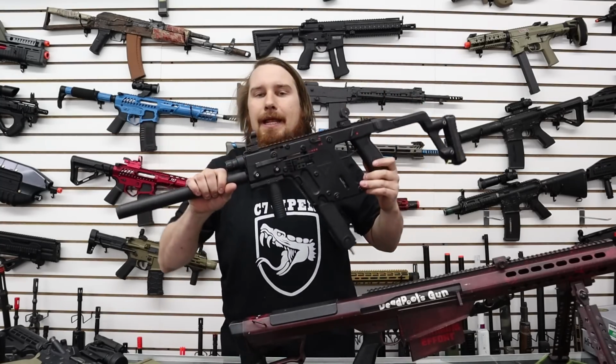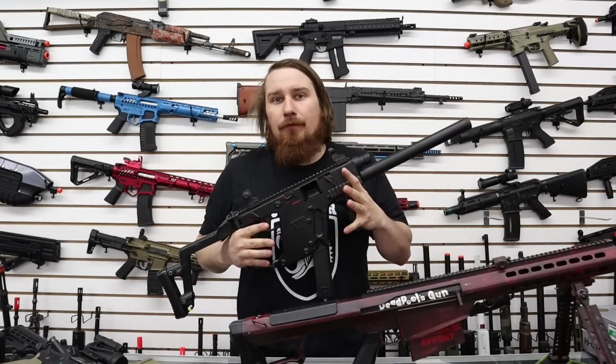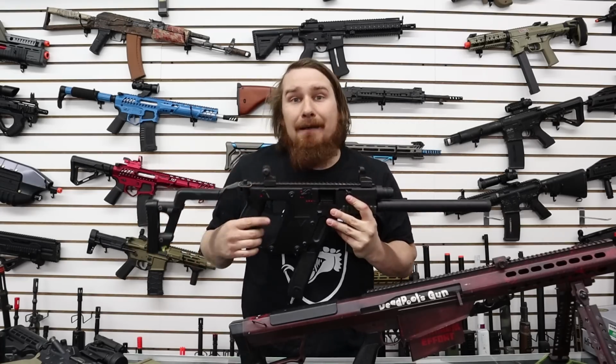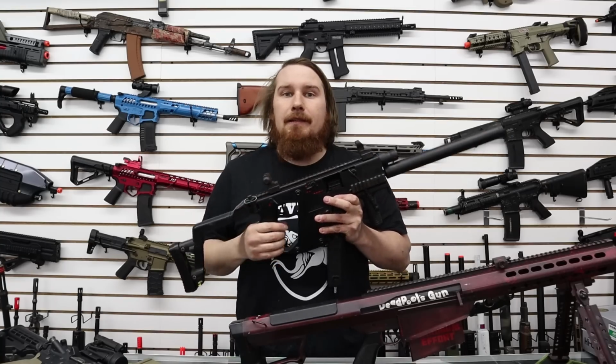Next up is actually closer than you think, and it's not as heavy. It is this KWA gas blowback Chris Vector. These seldom come up on the secondary market, and when they do, it's usually for about $600 or $700. But what makes mine worth just a tad more than that is what I've done to it. I did say I'm not going to include too many upgrades unless it makes sense with the platform.